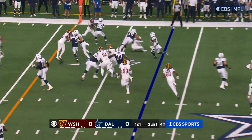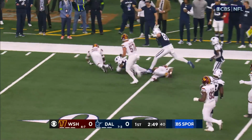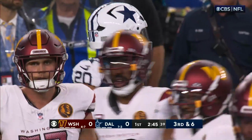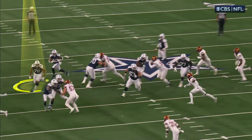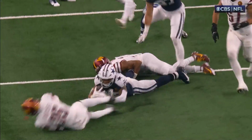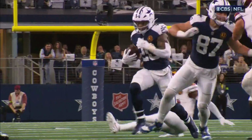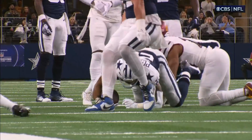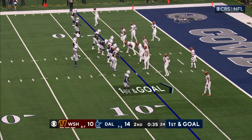Here is Pollard back in the game. Pollard with a seam down to the 29, running behind Terrence Steele. Look at him over here, getting out in front. And they signed him in the offseason. He's one of the better run blocking tackles in the league. And Dak finds the open window in the zone area.